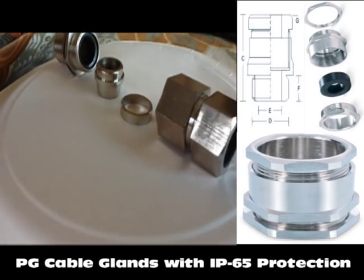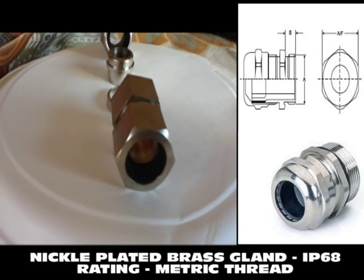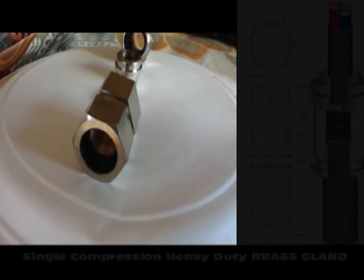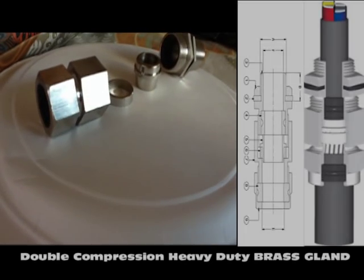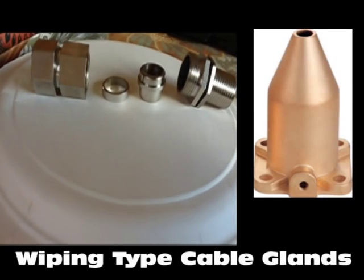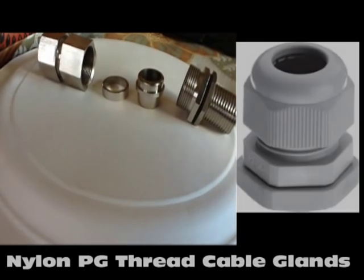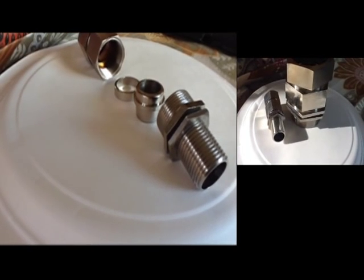We have a very comprehensive range of products which cater to different applications in different industries. We manufacture different sizes based on customer demand and customer requirement. We offer various types of finishing, be it natural, nickel, tin, chrome, or any other special type of finishing as per the customer's requirement.